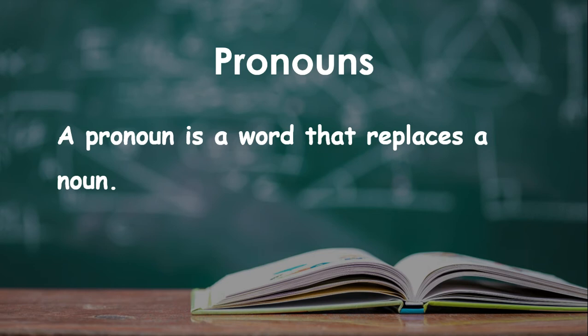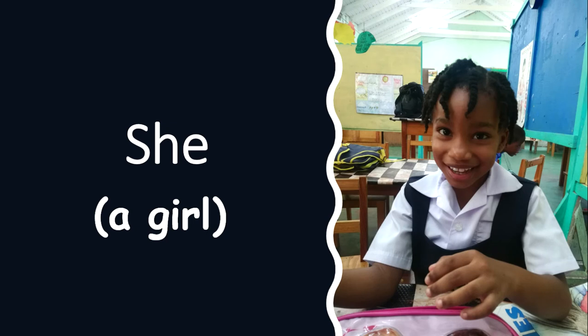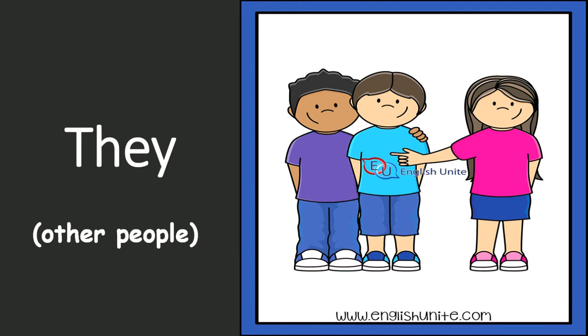So when we don't know the name of something, we don't have the exact noun for it, we replace it with a pronoun. The pronouns that we have looked at so far are he, which we use for a boy or a male, she for a girl, it for a thing, we when you're talking about you and someone else, they when we are talking about other people.